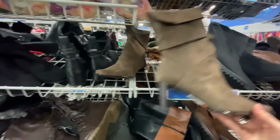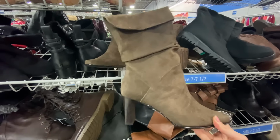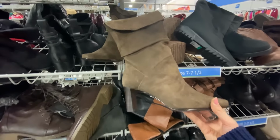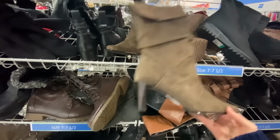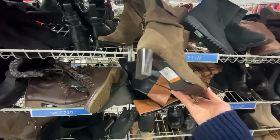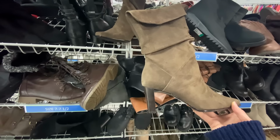Next, I saw these brown suede kind of slouchy, thin heel boots, and I feel like we're going to see so many of these boots this fall. I feel like these are going to become secretly really trendy. This kind of mid-height, really slouchy around the ankle, but then fitted through the toe with this slim heel. I just feel like this with skirts this fall is so chic, so beautiful, and just really fun.